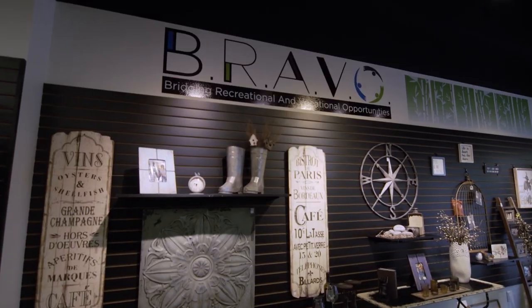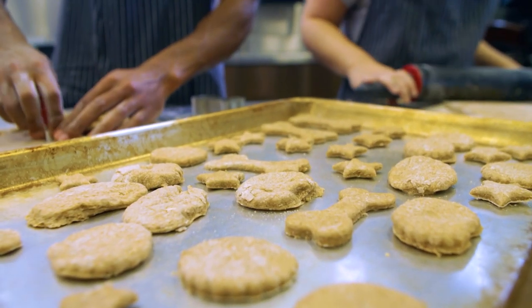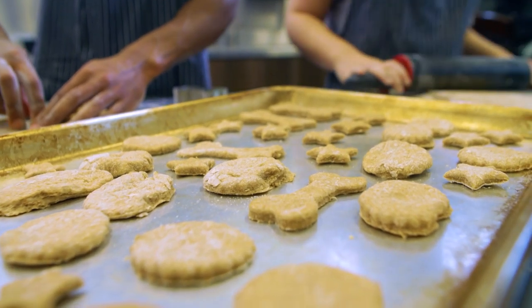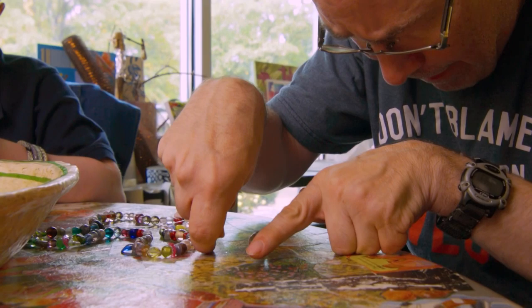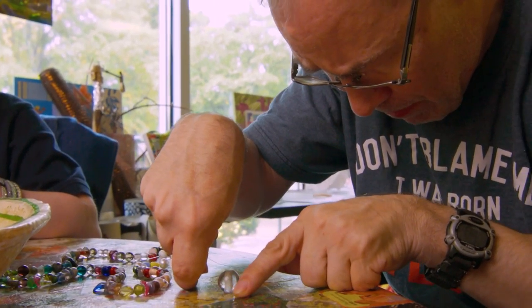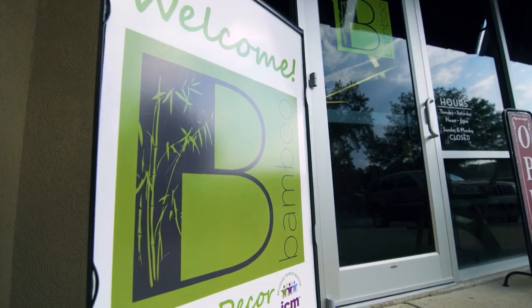And Bravo is an extension of that. We created Bravo, which stands for Bridging Recreational and Vocational Opportunities, so that we could start developing job opportunities, an avenue in which people can develop skills, knowledge, and abilities to be successful in the workforce. So with that, we created 3 different stores: Brushes, Bamboo, and Biscuits.